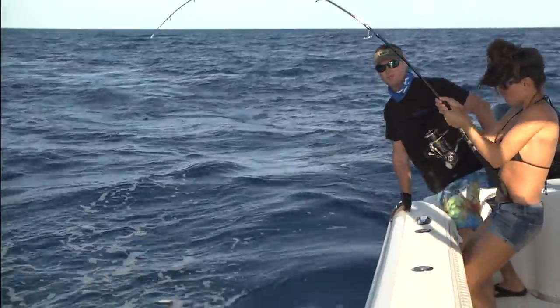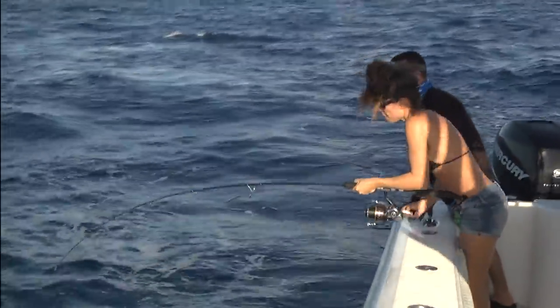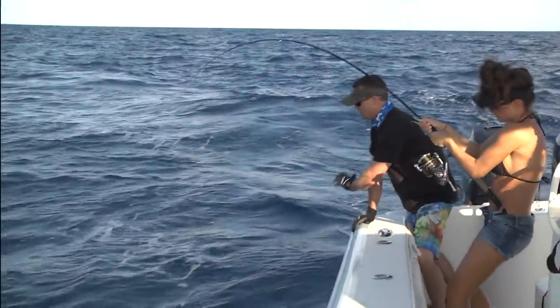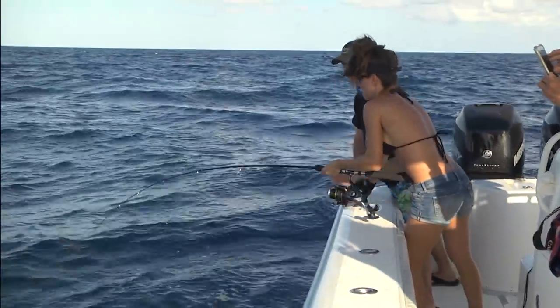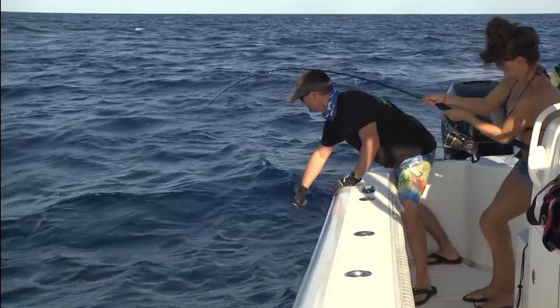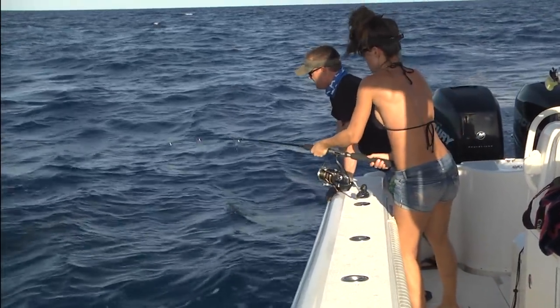The reason we're taking our time with the sailfish is because there's only 30-pound top-knot leader on here from Yozuri, which is fantastic leader, but with any 30-pound leader, it's gonna chafe easily on the bill of a sailfish. And we really don't wanna lose this guy. Trying to get him close. Yeah, he's got a little kick in him still.